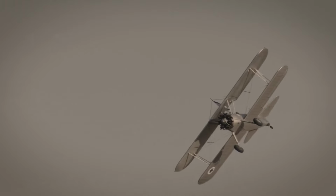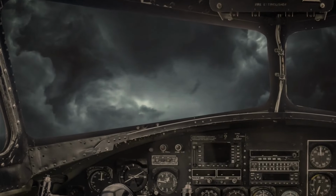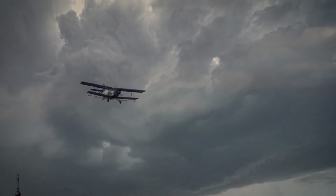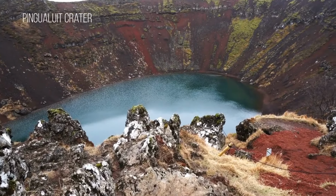In 1943, one pilot strayed from his regular flight path to avoid dangerous weather conditions. Flying over Quebec, Canada, he spotted a large, perfectly circular basin. That is how the Pingualuit crater was discovered.